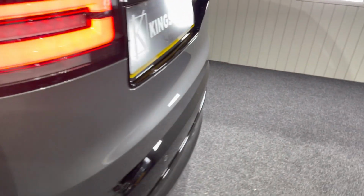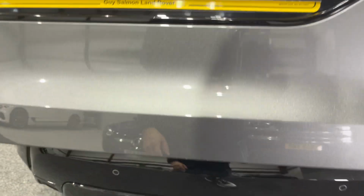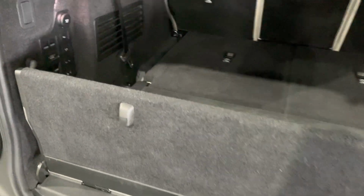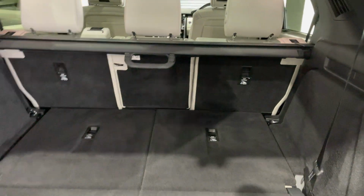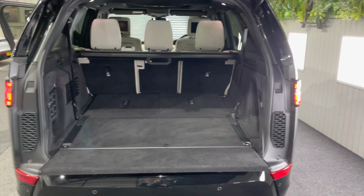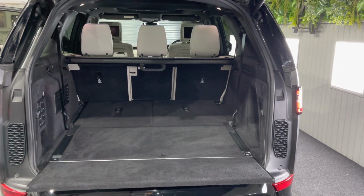Moving on to the boot area. So of course, power tailgate. If we press the drop down here, so you can see here the boot space is enormous, and if you put the second row seats down, it is vast. You can carry pretty much anything.